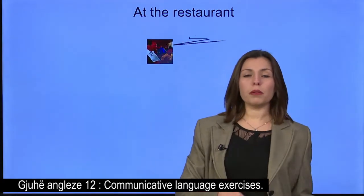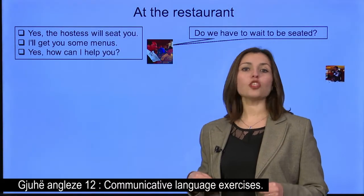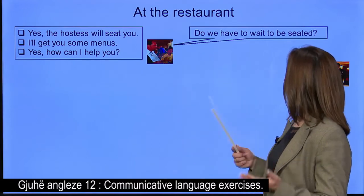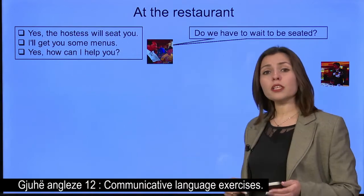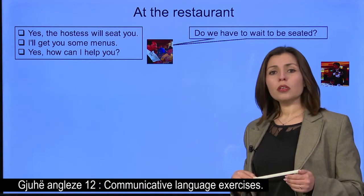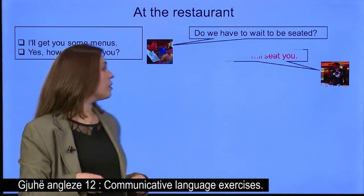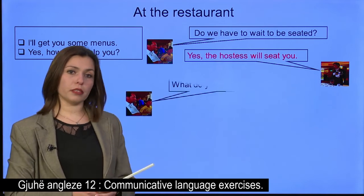We might have some people in the restaurant that would like to sit, that would like to order, and then to pay. So, we have this man, and we have the alternatives, 1, 2, 3. The man is saying, do we have to wait to be seated? The alternatives are, yes, the hostess will seat you. I will get you some menus. Or yes, how can I help you? So the man is asking if they are going to wait. And the waiter is saying, yes, the hostess will seat you. So you just have to wait a little bit.